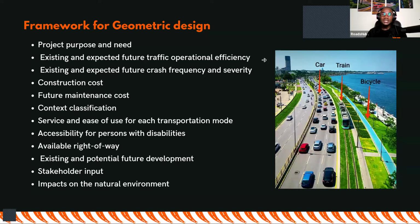The second thing would be, what are the existing and expected future traffic operational efficiency? So it is not about designing new projects. It's about how our project is improving the efficiency of the traffic now and in the future. Of course, we also need to consider the existing and expected future crash frequency and severity. So how many crashes are happening at this section? What is the severity of these crashes?